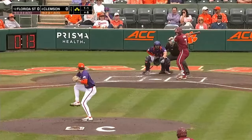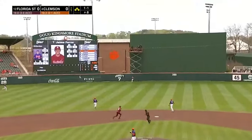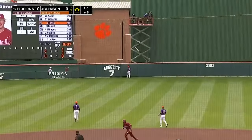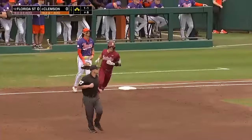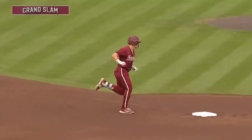Ferrer second on their team with seven home runs. And he skies it high and deep, left center field. Cannarella back and a grand slam. And the Florida State Seminoles jump out to the 4-0 advantage.